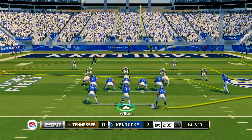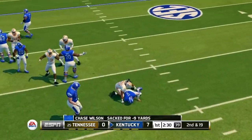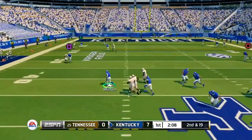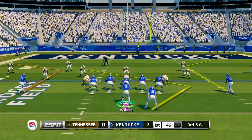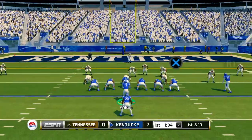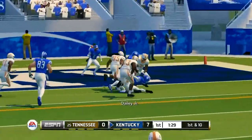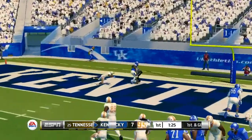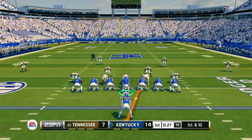Our defense makes a stop, and we make a pretty good play on the first drive, and we get sacked. So that's what happens. We make a good play, and then we get sacked. But we're going to go ahead and try to do something with this. We almost get sacked again, but we roll out and make a nice play. It's 3rd and 6. Rose makes a heck of a catch, and he's down for a first down. And we have a new set of downs, and we have Daly Jr. cutting across. Almost scores. On the 1-yard line, we have a slant over to Wagner, who makes the catch for a touchdown. And we go up 14-7.